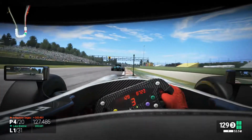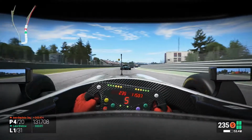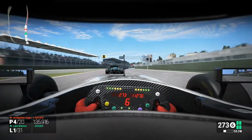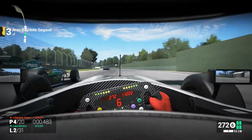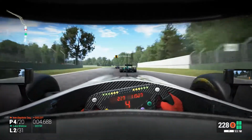Coming through the last turn here onto the finishing straight, we get a decent exit, pretty good exit in fact, so we're going to be flicking on the curves here, see if we can't catch Jean-Baptiste Segault there and possibly pass him here on the straight as we have to shift from inside to outside. He does a great job of defending his position there, and there's nothing we can do about that.